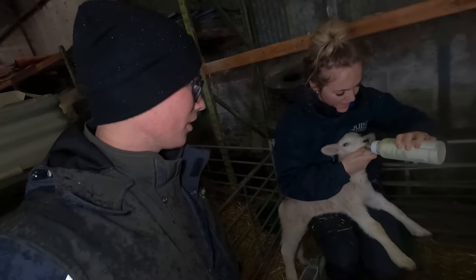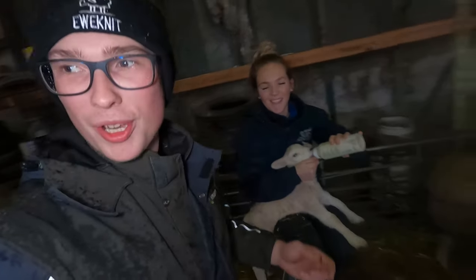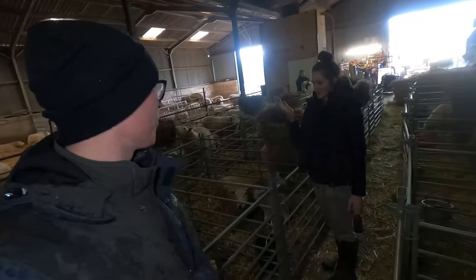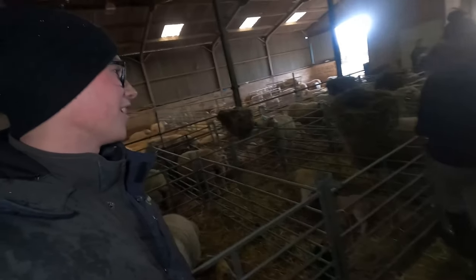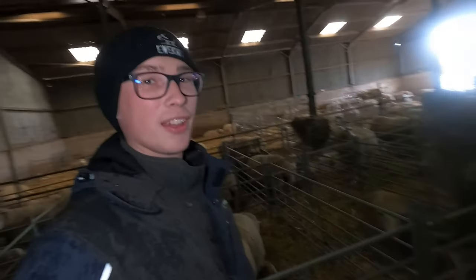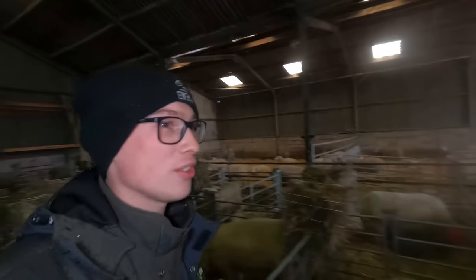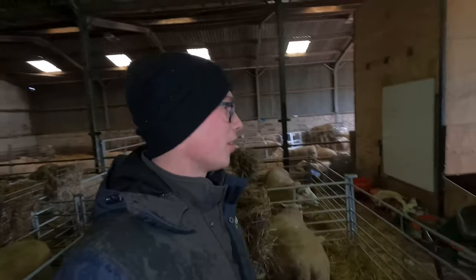It is absolute chaos in here. There's too many sheep, not enough pens. Everyone is flat out. Soph is currently on bottling duty, aren't you, Soph? Yeah, my favorite duty. So this one will be topped up. Nell is doing all the navels because we've had 1 million lambs born this morning. Oh, you're covered in iodine. Do you want some gloves? No. No, okay. And then Ellie up here, as she is sorting all the haylage out, aren't you, Al? Are you on topping up?